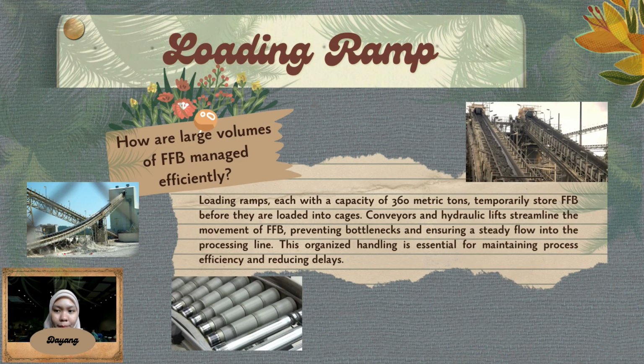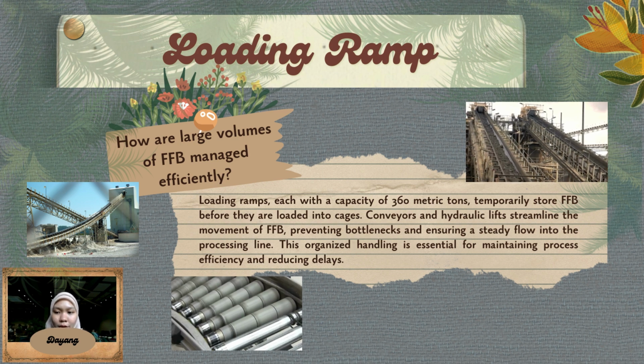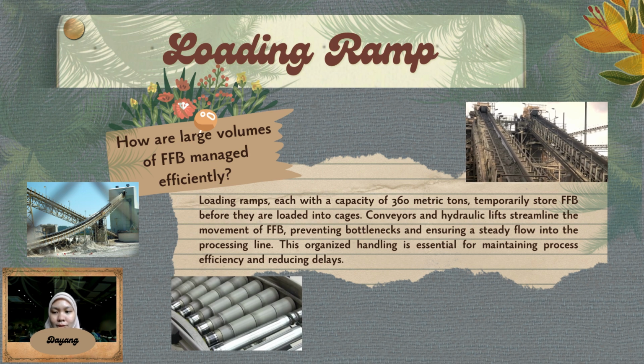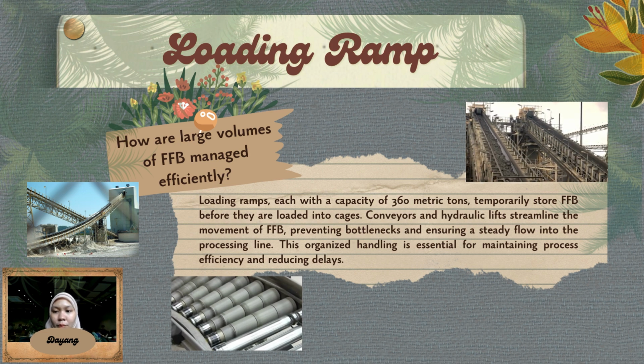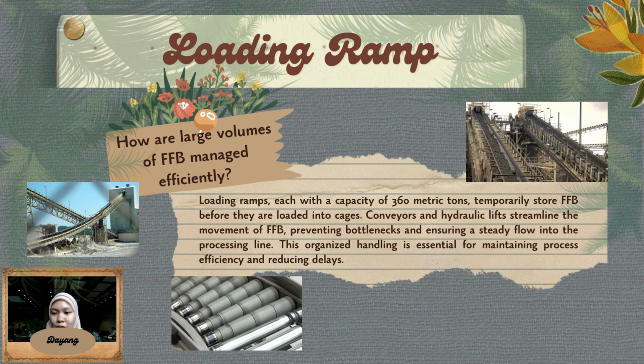Next, we have the loading ramp. How are large volumes of FFB managed efficiently? The loading ramps, each with a capacity of 360 metric tons, temporarily store FFB before they are loaded into cages. This stage is crucial for managing the flow of FFB into the processing line. Conveyors and hydraulic lift are used to streamline the movement of FFB, preventing bottlenecks and ensuring a steady flow. This organized handling is essential for maintaining process efficiency and reducing delays, allowing for continuous operation of the mills.